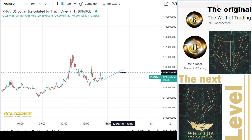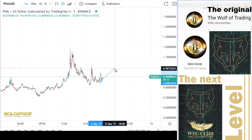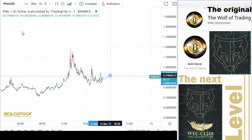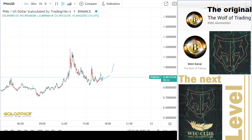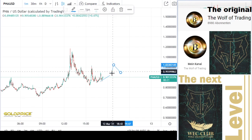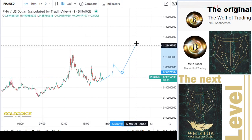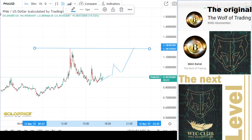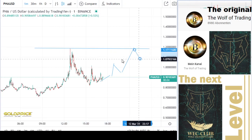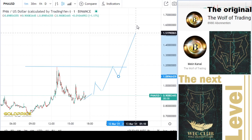let's look if we can go to these levels here. Let's look. That is our area here, and then if we can stay and make something like that, yeah, then the next move is even higher. You will see something like that. Yeah, so we're touching this line. So after touching this line, we have to wait a little bit, going down, and then the price can go in the direction of $1.60.